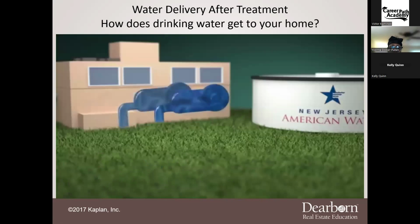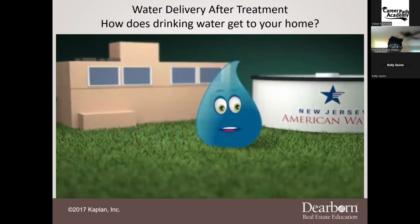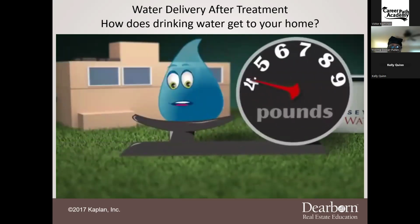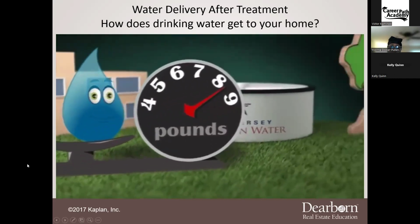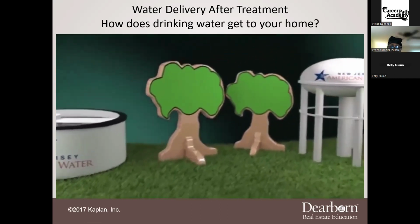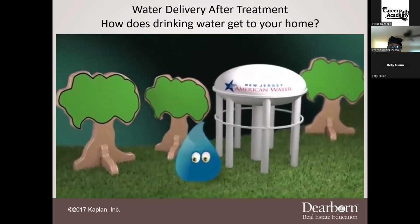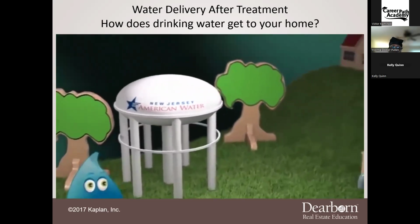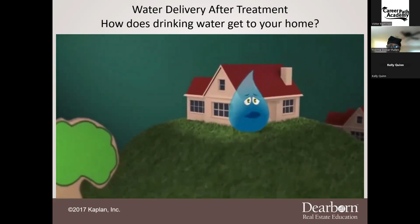First, pumps move the water from the plant out to thousands of homes and businesses. Statewide, New Jersey American Water delivers about 330 million gallons of water to 2.5 million people each day. That's no small task. Each gallon weighs more than 8 pounds. That's right, Splash. Along the way, water towers hold thousands or millions of gallons of water. These towers help to provide reliable service when demand is high and during emergencies like power outages and fires. They also help to improve water pressure.